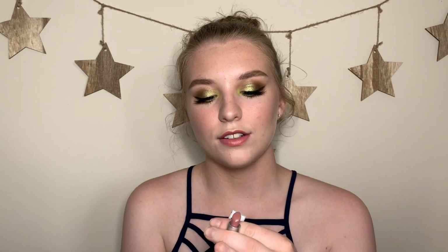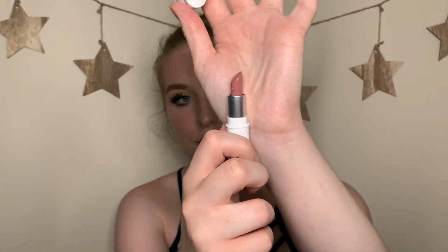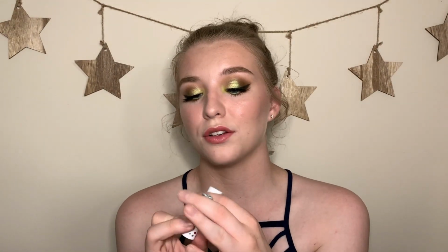Another product that I've unfortunately made no progress on is this Smashbox lipstick. This one's in the shade Audition, and it's a beautiful kind of pinky nude shade. I didn't even bother measuring this one because I don't think I've even worn it once this year. Or not this year, but in this past month and a half or so. It's just not what I'm reaching for lately.